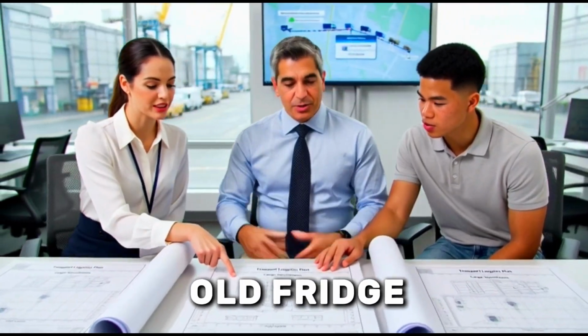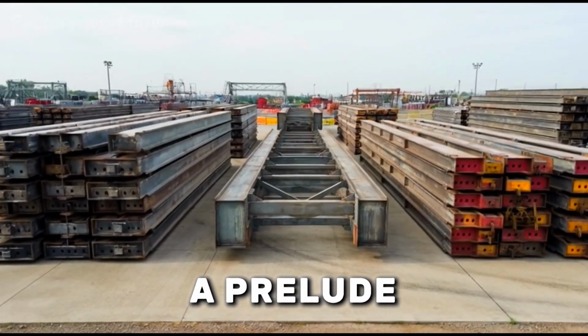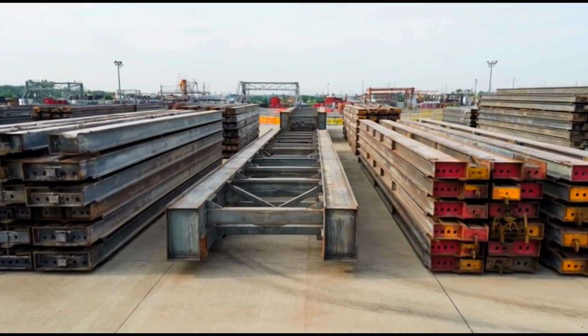Agreed, I flagged the alteration. It says slide the components. Each segment waits in perfect alignment, a prelude to the bridge's final form.